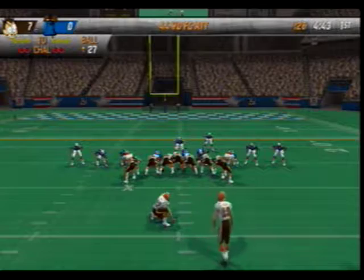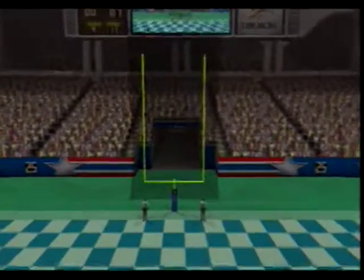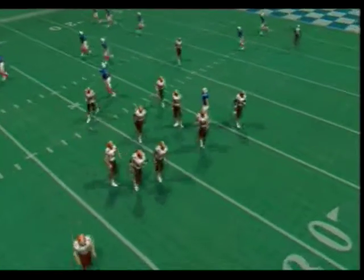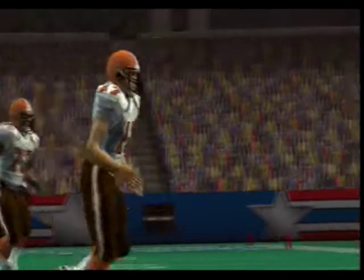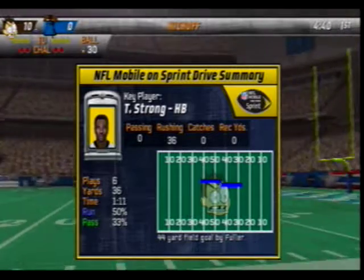Fuller looking to make a good kick here. The veteran connecting for the field goal. And give credit to the kicker there. It's nice to have a guy that can make your drive worth three, even if you don't get it into the end zone every time.